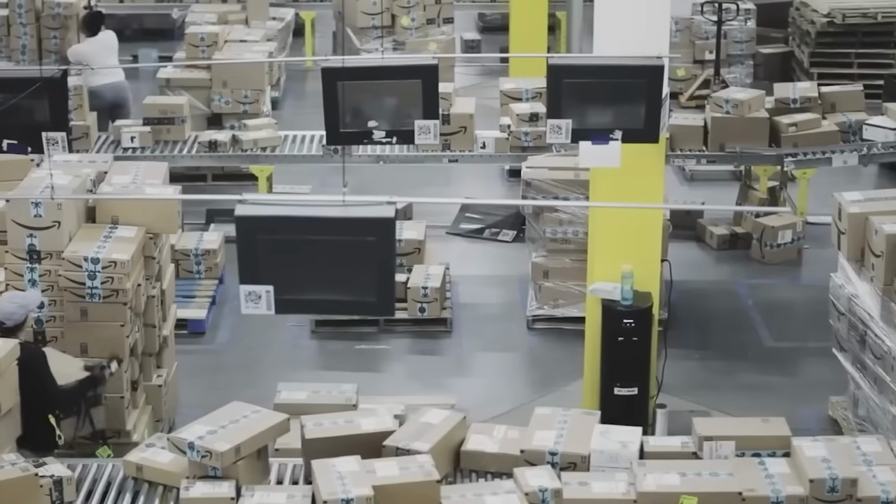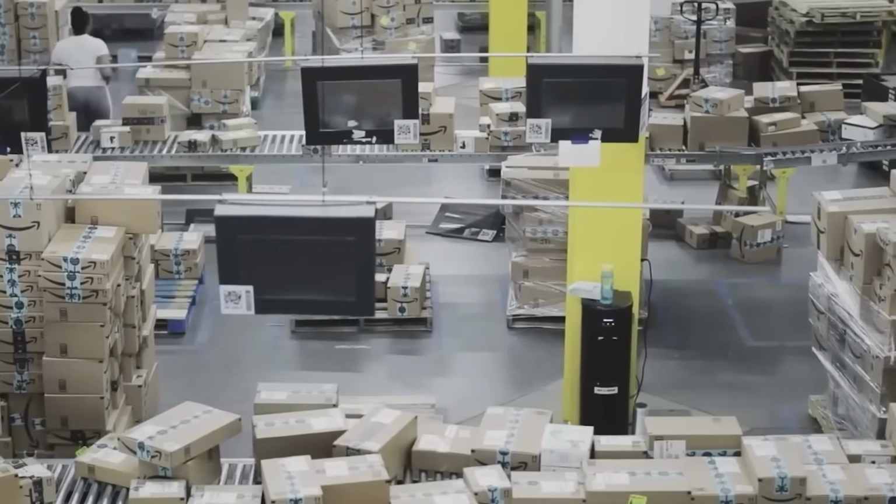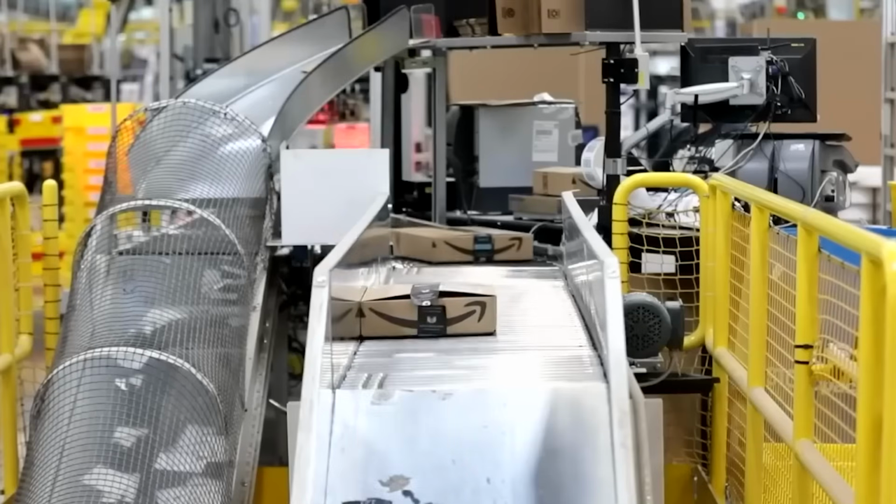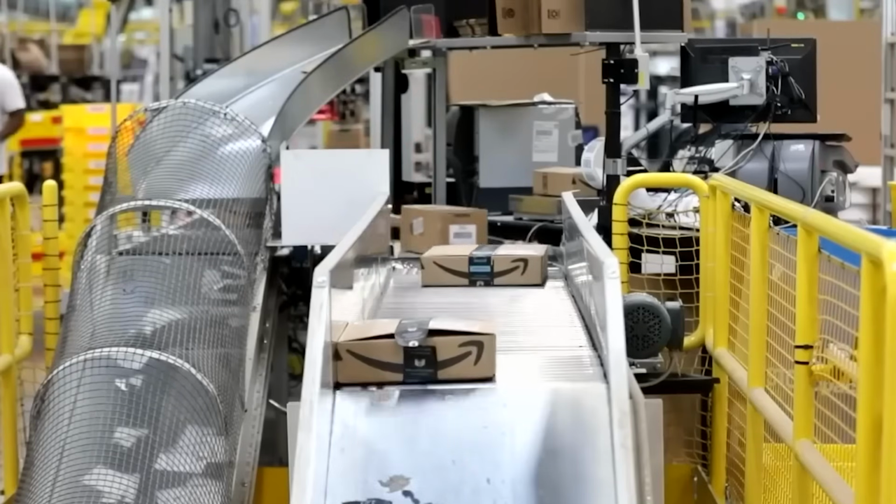Quality control and accuracy. Assurance speed means nothing if accuracy fails. That's why, even in the race to deliver in under 24 hours, Amazon builds in multiple layers of quality control.